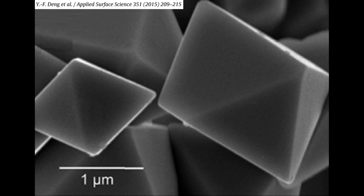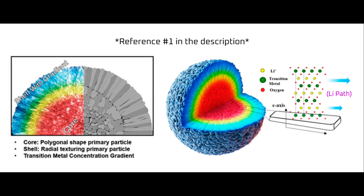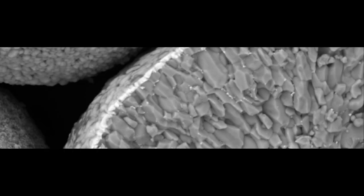higher temperatures. Next is a gradient cathode. Gradient in this case is short for concentration gradient. Conventional cathode particles have a homogeneous ratio of elements throughout the primary and secondary particles. This means that if you sampled any part of the cathode particle, the ratio of elements like nickel, cobalt, and manganese would be the same.